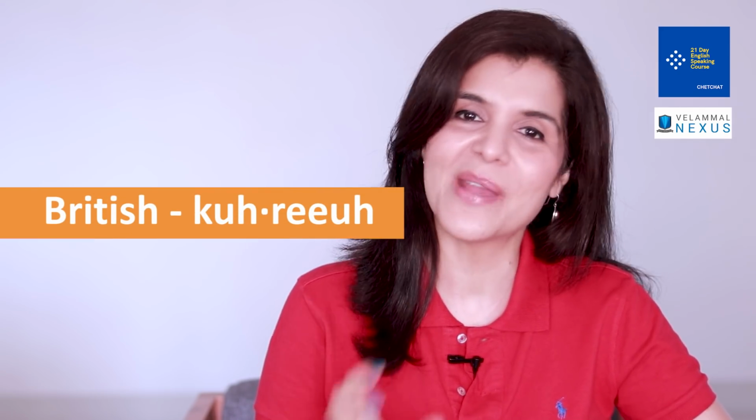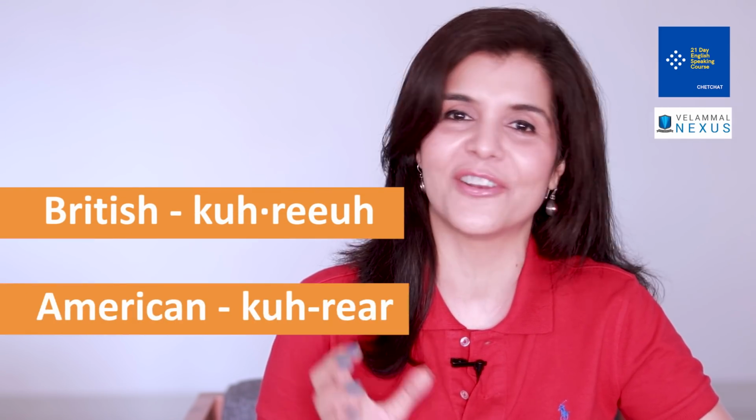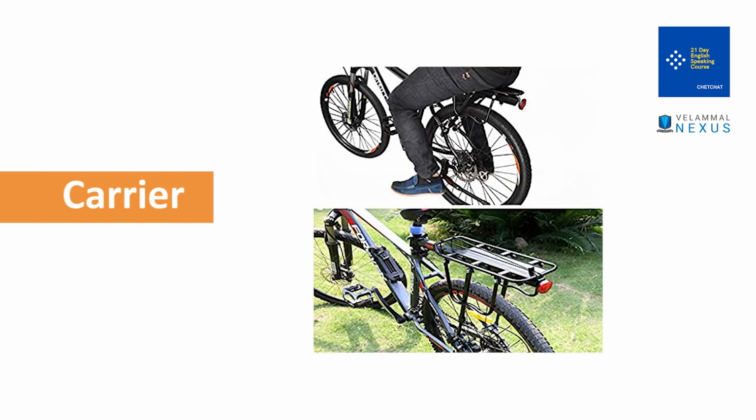Career. Data science is a very popular career choice these days. In British pronunciation, we say career, and in American pronunciation, it is career. Again, the R at the end tends to get rolled. But the word that you're getting confused with is carrier, which is that metallic thing at the back of a cycle on which you carry something, a carrier. That's entirely different from this word, which is career.